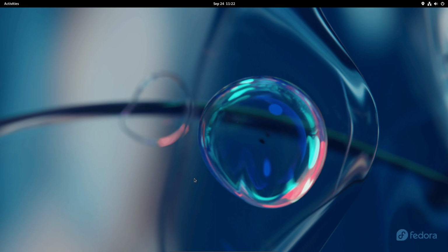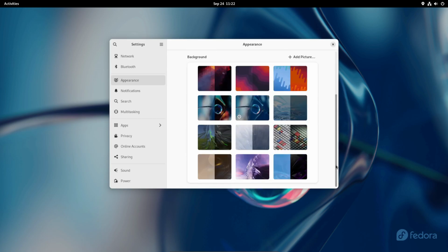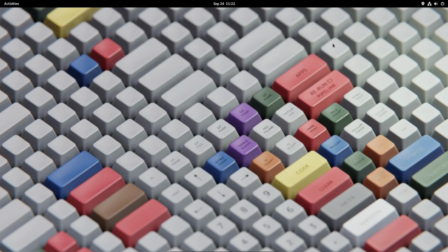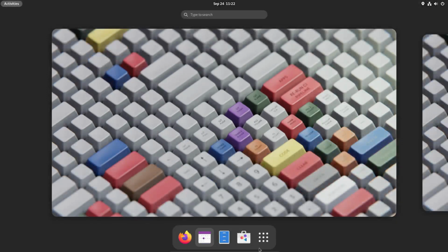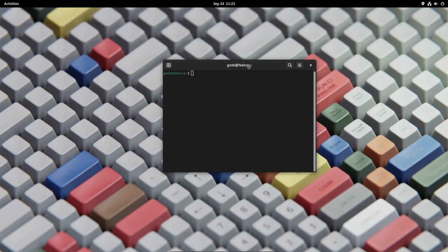From a wallpaper standpoint, a very minimal set of wallpapers, but mostly configured for between day and night appearance, or light and dark. Firefox, of course, is pre-installed with no fancy additions or extensions, so pretty vanilla as it always has been on Fedora out of the box. And of course, another big change is the kernel. Fedora is coming in with kernel 6.5, so pretty new there as well.